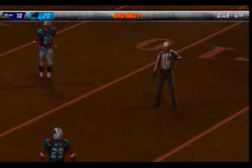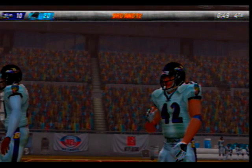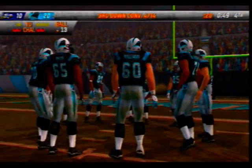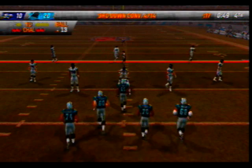Looks like someone jumped early. Number 85, Robbins, was flagged for the false start. False starts are kind of frustrating because they're really easily avoided by just maintaining focus. Third and long after the penalty.